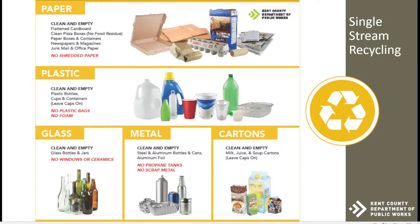So paper boxes, cardboard boxes, always empty though, because we don't do soft plastics like packaging material, like air pillows that are now in boxes, or Styrofoam, any type of foam. So none of that can be in your curbside recycling. And what I mean by curbside recycling is single stream.